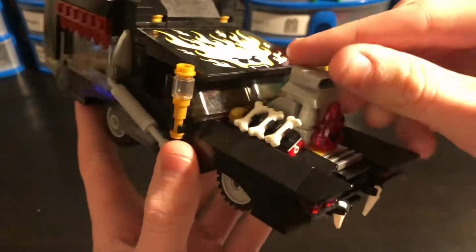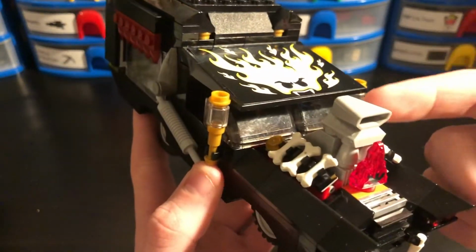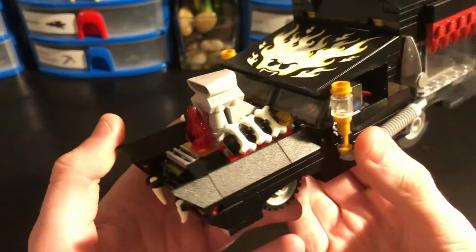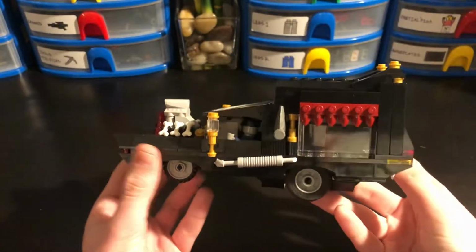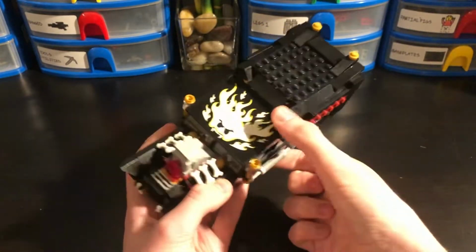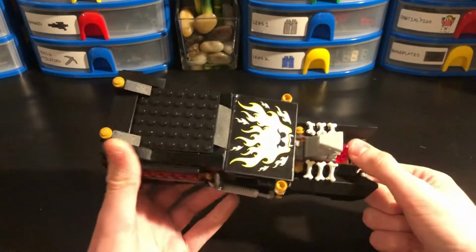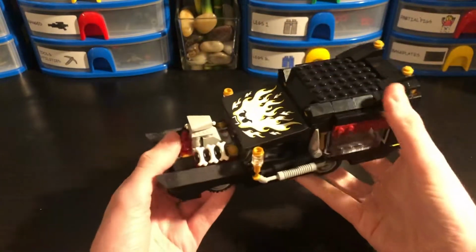We also have a giant supercharger or turbocharger, not really sure what that's called, with a bunch of bones on the side. It really gives the hearse kind of a hot rod aesthetic. This car is kind of a mix between a hot rod and a hearse, which is a pretty funny mix-up.